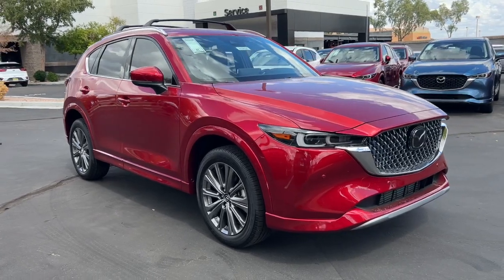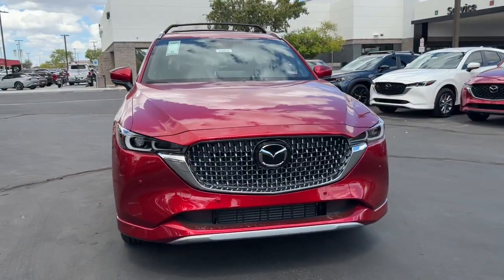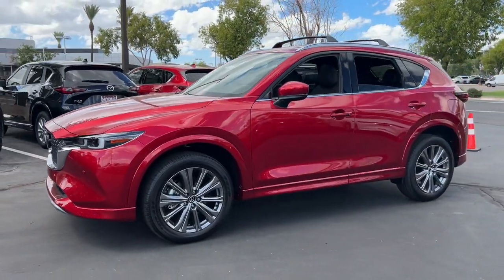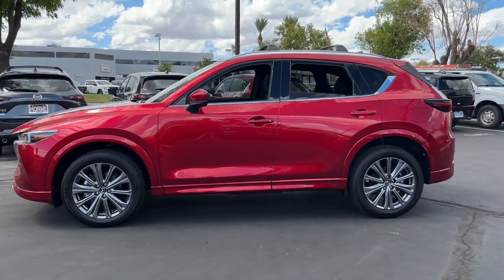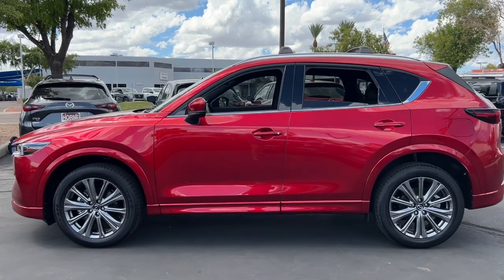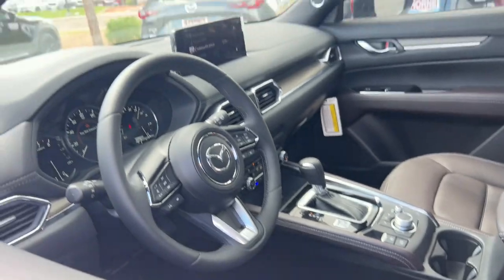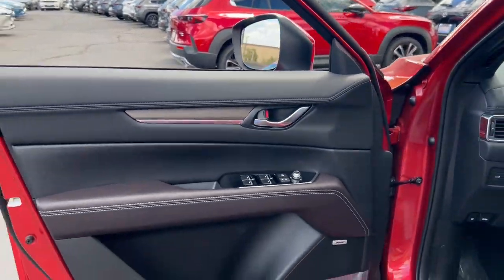Hop into the 2025 Mazda CX-5. Presenting the Mazda CX-5, the efficient crossover with superb handling and a premium interior. Available all-wheel drive capability and flexible cargo space make this driver-focused compact SUV as versatile as it is beautiful.